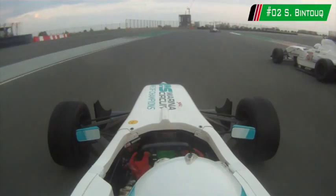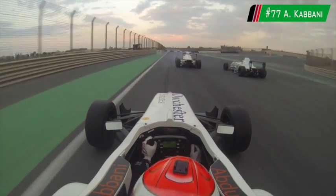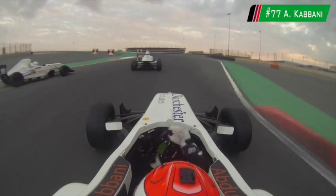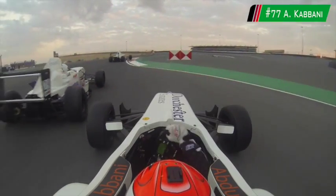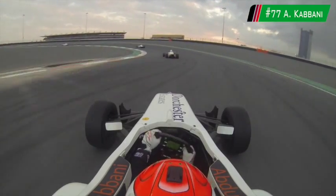And Bin Took has a move up the inside there of Garigi. Garigi is getting all sorts of sideways. On board with Kabani now, as we're too wide coming into the club link, where there's usually only room for one car.